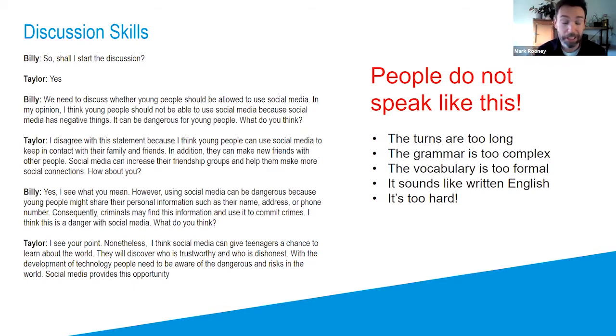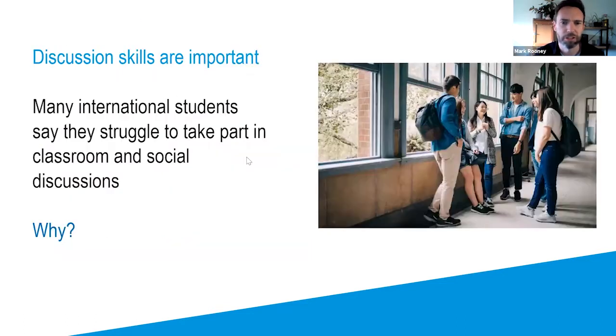Perhaps the biggest problem is, therefore, if it's written English pretending to be spoken English, it's too hard. It's too hard for a speaker to create English like this live, quickly. That's why we don't do this. It's too hard, because if you were to write this, you would have time to write it, think about it, and write the sentences. People don't speak like this because it's too hard to speak like this. It's also very unnatural. It's fake. It doesn't seem real to others.